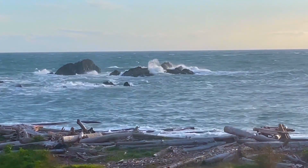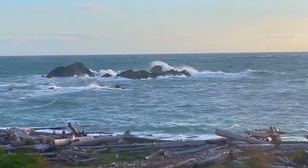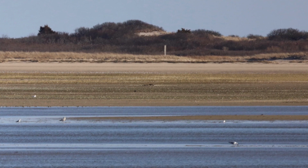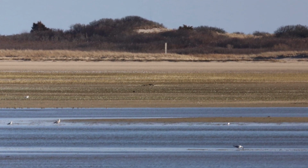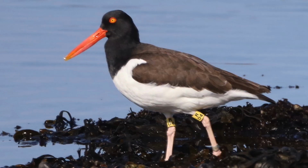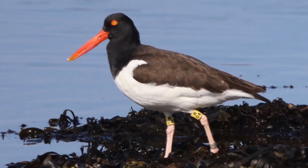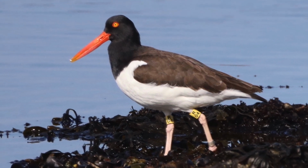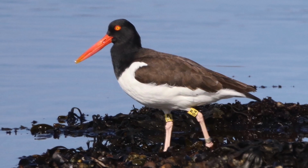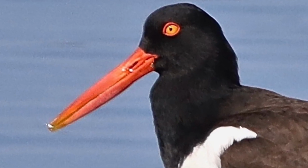I have been very fortunate to be able to observe both species of oyster catchers. One lives on the rocky Pacific coast, the other lives on the more sandy beaches and sandbars of the Atlantic coast. So on the Atlantic coast, we have what is called the American oyster catcher. It's a black head with a bright orange bill and yellow eyes, and then its body is kind of a blackish brown and white underneath. These are really striking birds.